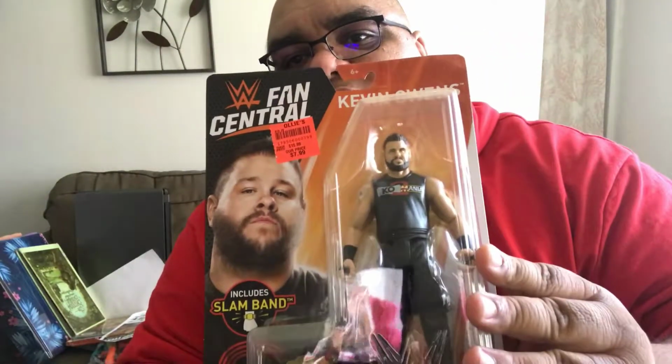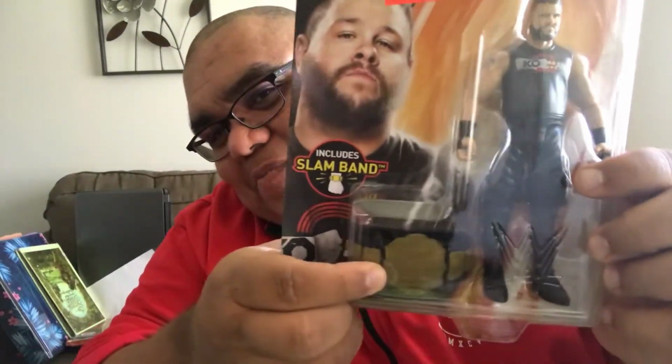And then we had this WWE Fan Central of Kevin Owens. And they actually have a slam band, which is like a slap wrist kind of thing, but it's a WWE title. This is actually the United States Championship. So this is a really cool thing that I liked on this one. I'm actually a big Kevin Owens fan myself, so I'm going to let him breathe. Now, for those of you who are just joining us and don't know why I'm taking these out of the box if I'm a collector, it's because I have decided to be what they call a loose collector, so I let them out of the box and I just keep them.